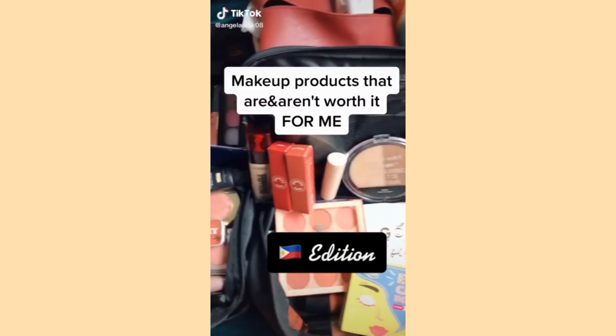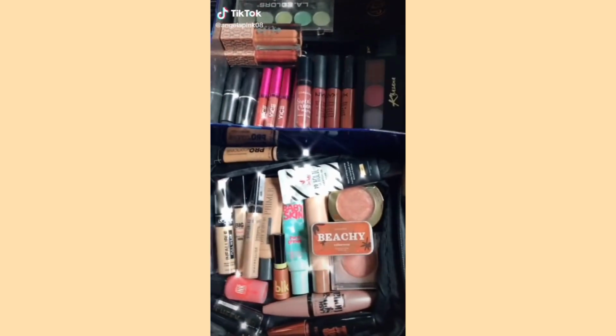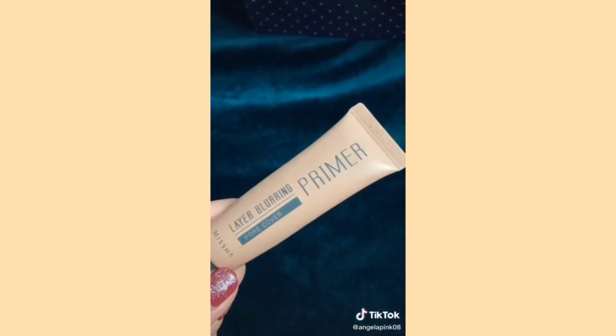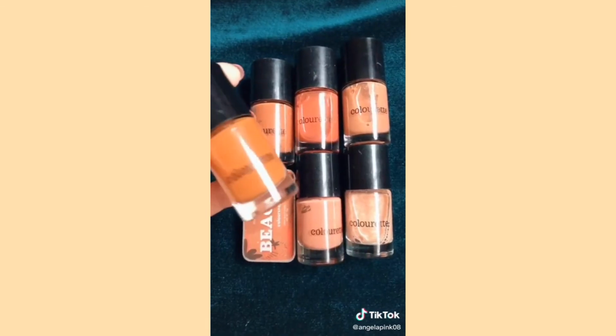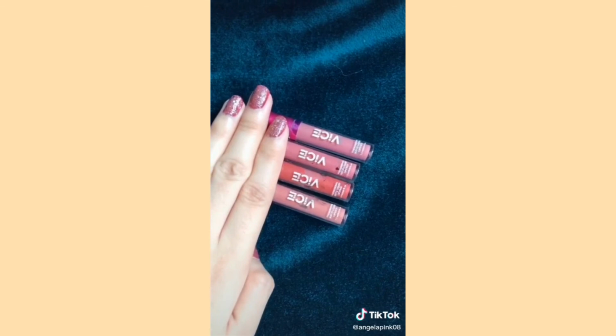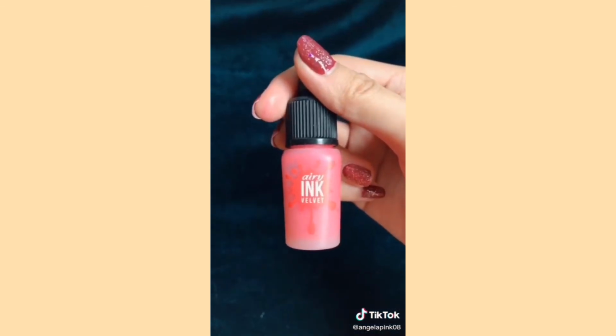I'm going to tell you what products are worth it just with a simple yes or no. Yes, oh my God, yes. No. Yes, but you already knew that. No. No, unless you really want your face to smell like fake strawberry.